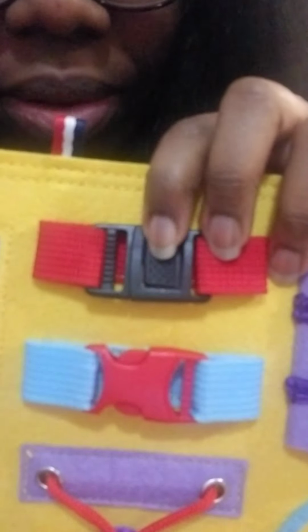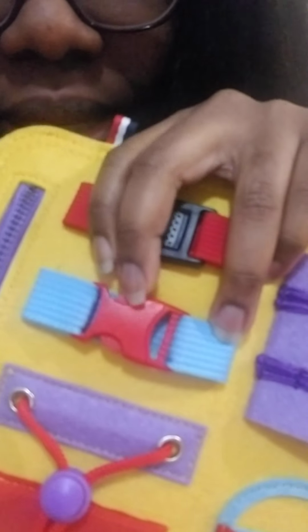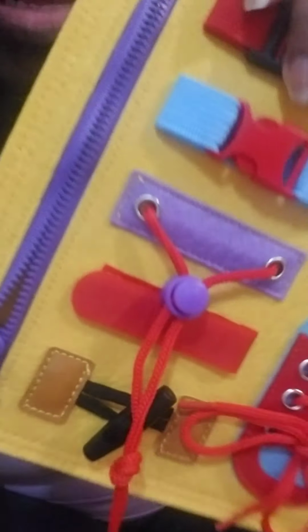This one, you move this little black piece and the child can open it up. This is the one where you squeeze these little red tabs and it'll open. You have this purple one where you pull the little purple part down, and it's knotted, so it doesn't come off. And then the black loop and buckle type thing. And then on the end here, there's a zipper, which actually has a little pocket.